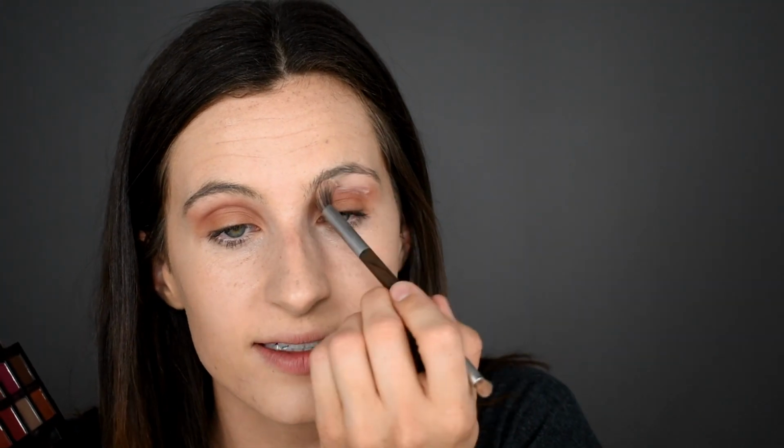Okay, then I'm going to take the shade Tempera and just apply that to blend those two shades together, and I might go a little bit back and forth to create the nice blended look that I want. So as you can see, this is all matte shadows, but as you apply everything, it looks really nice and classy. So now I'm going to go in and do my eyebrows. Okay, I just applied the pomade to my brows, and now I'm going to move on to the rest of the face, and then we will come back to finish up the eyes.